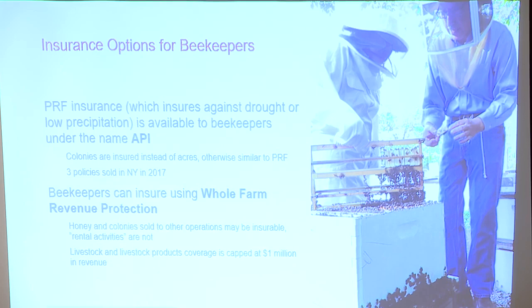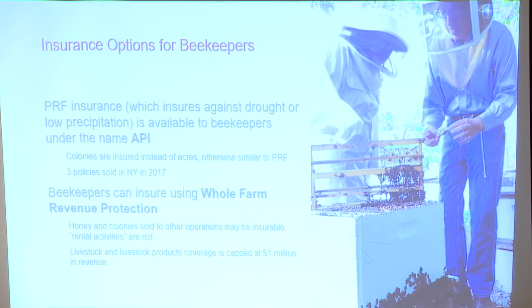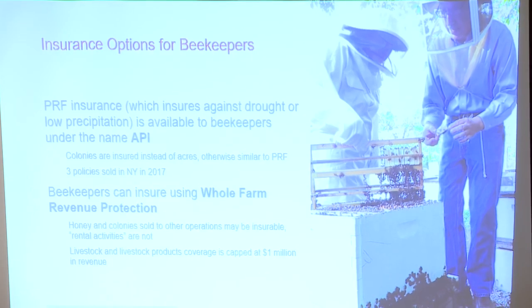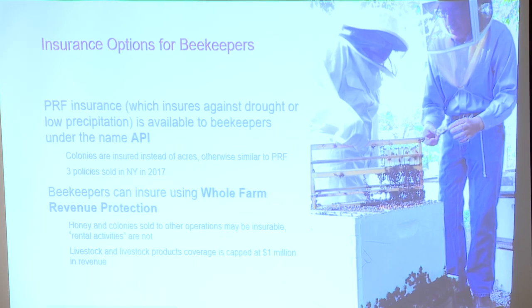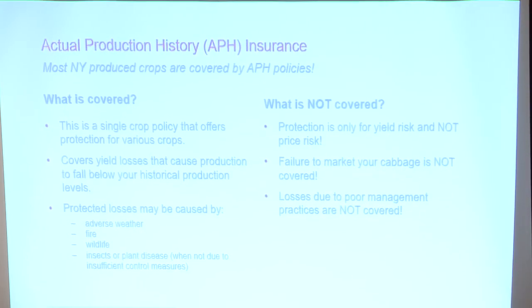Any beekeepers in the room? Okay. Well, just to make you aware, there are some insurance options for beekeepers. It's actually under the Pasture, Rangeland, and Forage. There's a little subsection of it for beekeepers. 3 policies were sold in 2017. And they can also use whole farm revenue protection, which is what I'm going to talk about next. Oh wait, first I'm going to talk about APH. Then I'll talk about whole farm revenue.